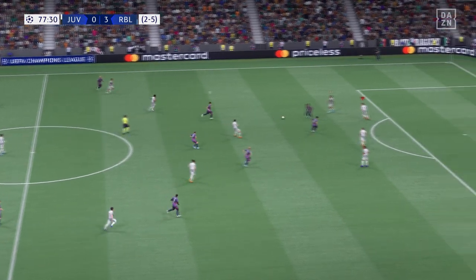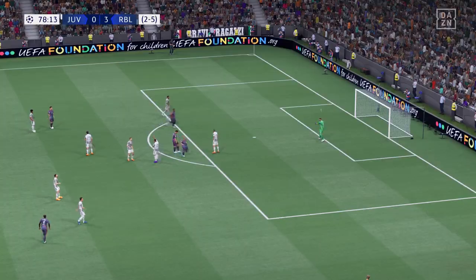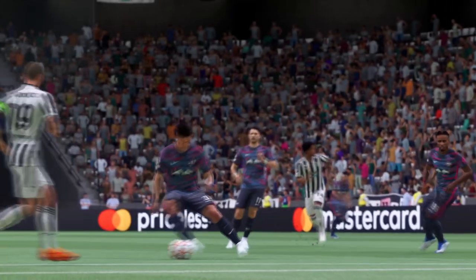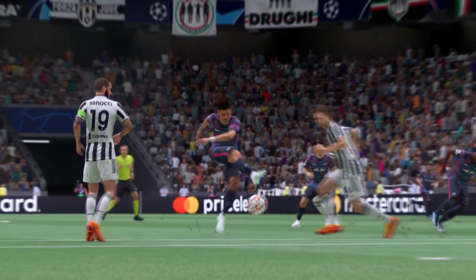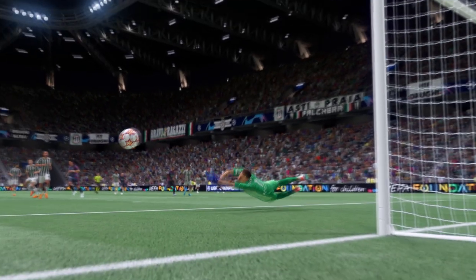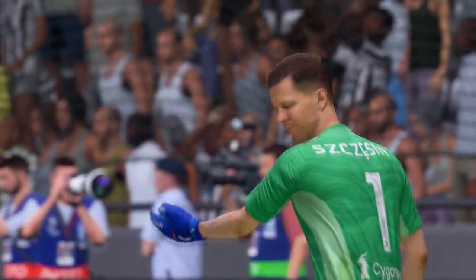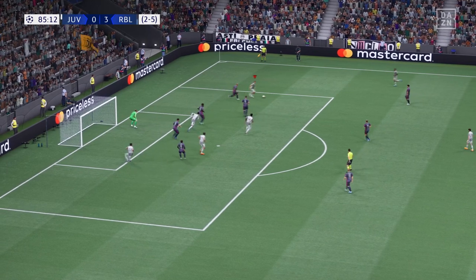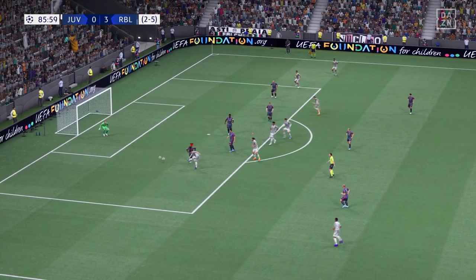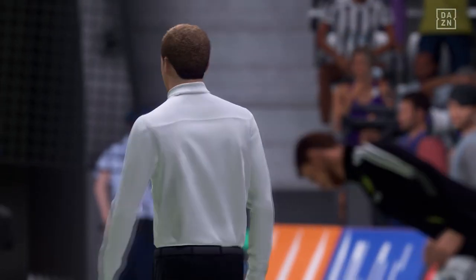Bad pass. Andre Silva. Oh, a superb save. Kenny, Chiesa, oh, really good reflexes and danger averted.